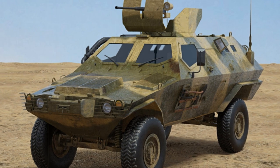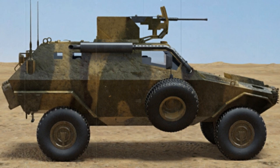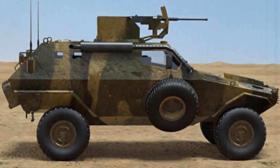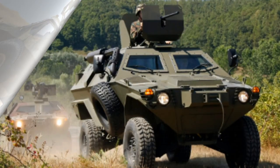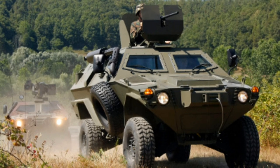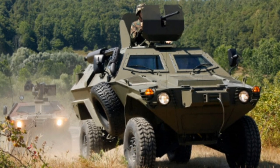An amphibious capability is built into each vehicle, with propellers fitted to the far rear corners of the hull. Armament options are variable, but the vehicles are traditionally fitted with a roof-mounted turret showcasing a 7.6mm, 12.7mm or 14.5mm machine gun and/or a 40mm automatic grenade launcher, AGL.